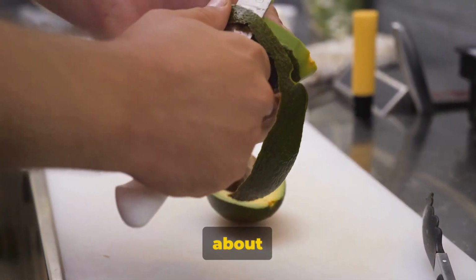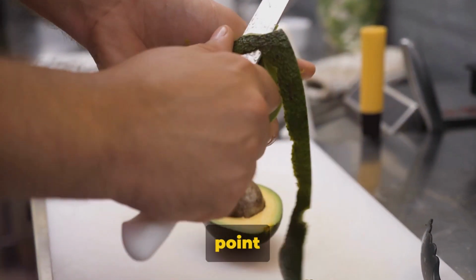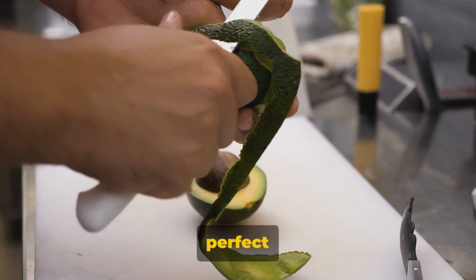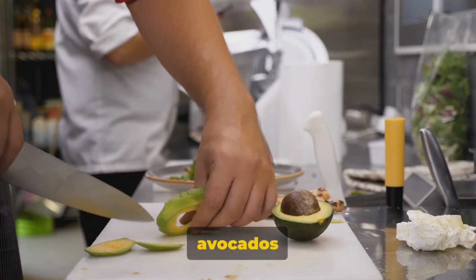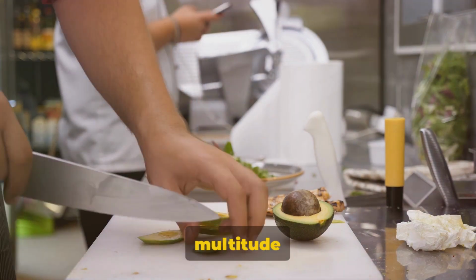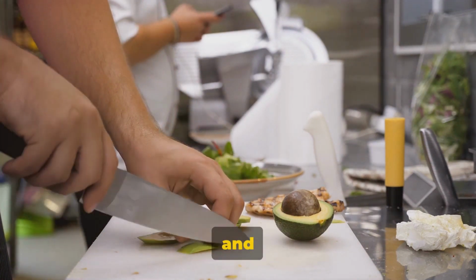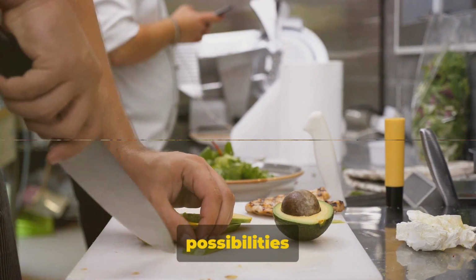And let's not forget about avocado oil. It's a cooking oil that's gaining popularity for its high smoke point and health benefits. It's perfect for grilling, roasting, or even frying. So you see, avocados aren't just for salads and sandwiches. They can be used in a multitude of ways, from breakfast to dessert and everything in between. With avocados, the culinary possibilities are endless.